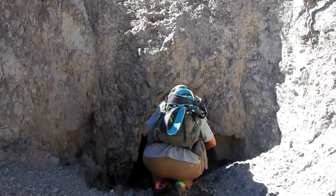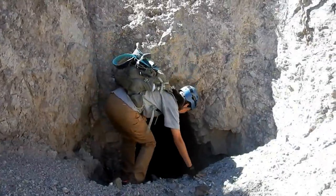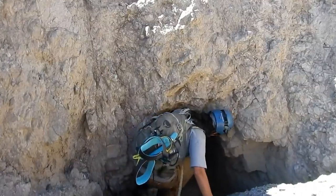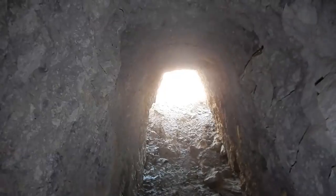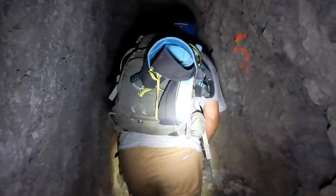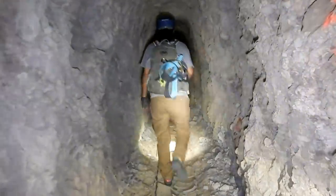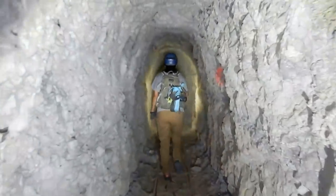Julie's checking for snakes. The snakes are still out this time of year. This is September. It's about 80 degrees today, at least, I would say. Really warm, so the snakes will still be out. That's the portal we just came through. We're headed this way. Cat print. Julie's already got her eye on a cat print. I didn't see it, but I don't doubt her.